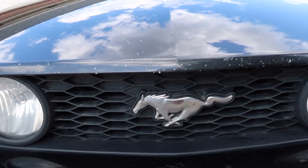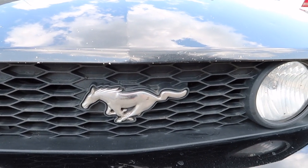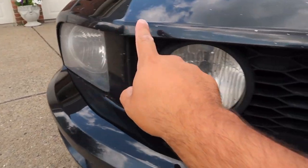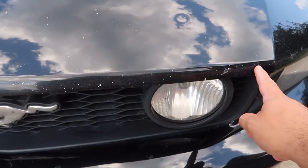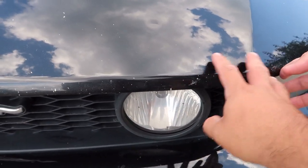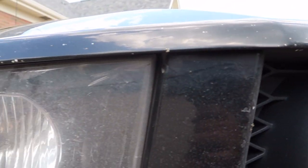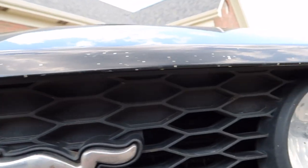If you know anything about this generation of Mustang, and honestly I think all the way up until 2014, you'll know this hood all the way across, especially right here and on the corners, is known to rust. As a matter of fact, we know a couple people with 30,000 mile examples completely covered in rust. And I want you guys to look at this. There is zero rust going across this hood. There's no bubbling whatsoever. Zero. You can see nothing. Tons of stone chips.